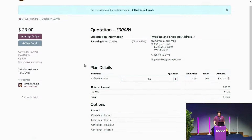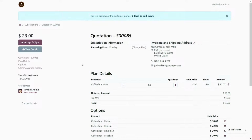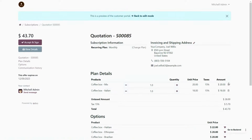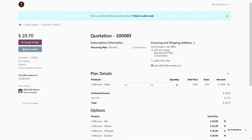So the first thing that you may notice is that the customer portal has been completely revamped. It's really more clean, and more beautiful, I think. And you can see that the user can change the number of coffee boxes he wants. But he can also say, okay, I don't want the coffee box mix, I prefer Italian coffee and it's cheaper, so I can add it. And it works exactly as it works in sales. So he can change the quotation because we allowed him to do it. And then he can sign and pay.